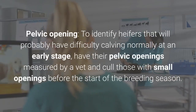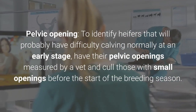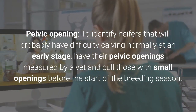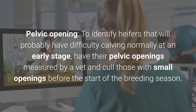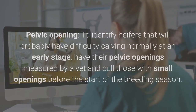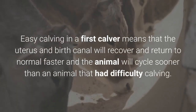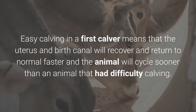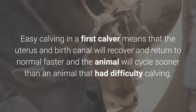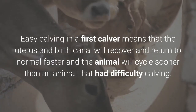Pelvic opening. To identify heifers that will probably have difficulty calving normally at an early stage, have their pelvic openings measured by a vet and cull those with small openings before the start of the breeding season. Easy calving in a first calver means that the uterus and birth canal will recover and return to normal faster, and the animal will cycle sooner than an animal that had difficulty calving.